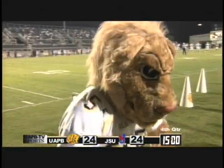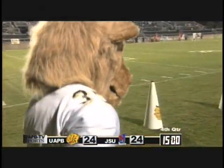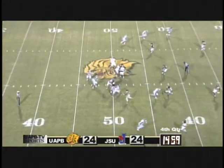Back inside of Golden Lions Stadium as that Golden Lion mascot, you must be listening to some of that Michael Williams or Michael Wilson's rap music.